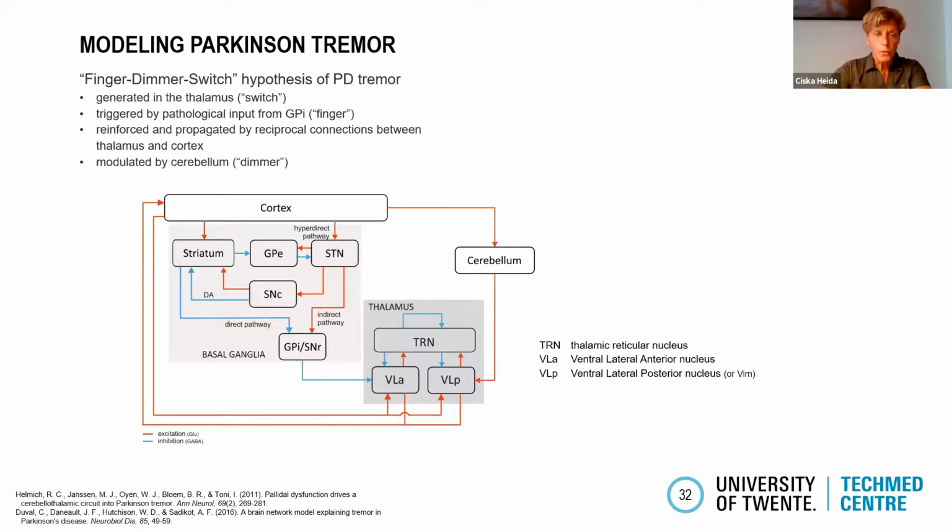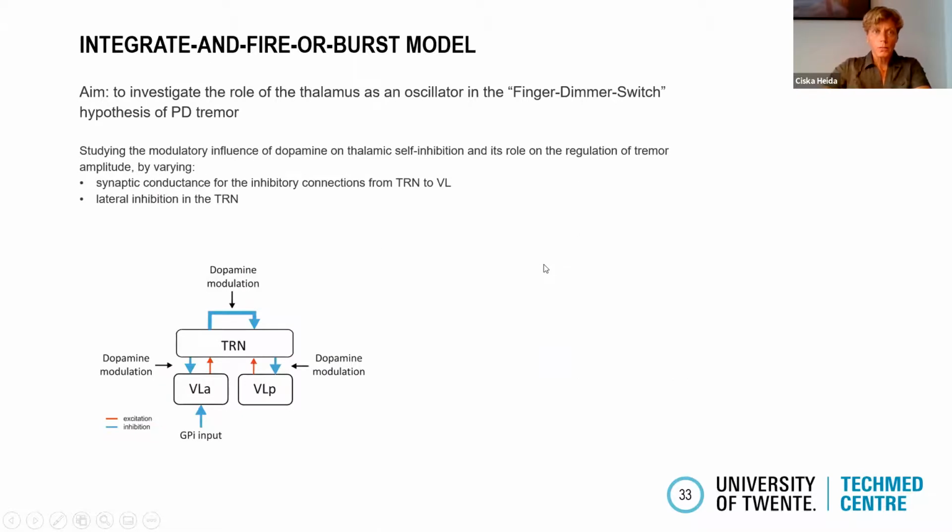We were interested in this hypothesis, and we have quite recently set up a modeling study by focusing on the thalamus and including three different parts of it: the thalamic reticular nucleus, the ventrolateral anterior nucleus, and the ventrolateral posterior nucleus, which is also called the VIM, in which deep brain stimulation can be applied. The aim of this study was to investigate the role of this thalamic circuit in generating Parkinsonian tremor oscillatory activity, looking at the effect of dopamine reduction, the modulatory effect of dopamine on these different inhibitory connections.